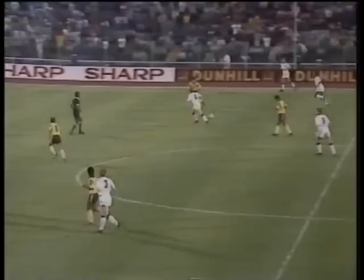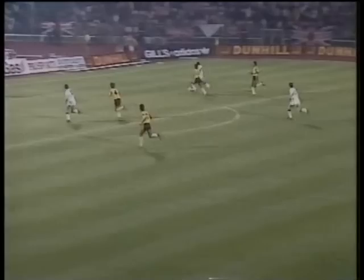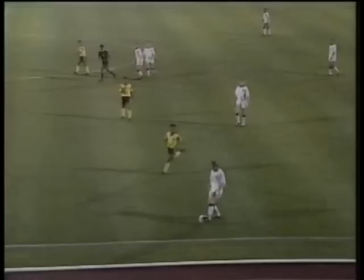Here's Batty. Oh, and there's a chance for John Salako, and the goalkeeper does well there because Lineker was coming in to finish it off. Well, I think that was a better ball than Salako realised. He's in a shade late in setting off for that pass. Oh, what a bad back pass. It's Lineker. Side netting.